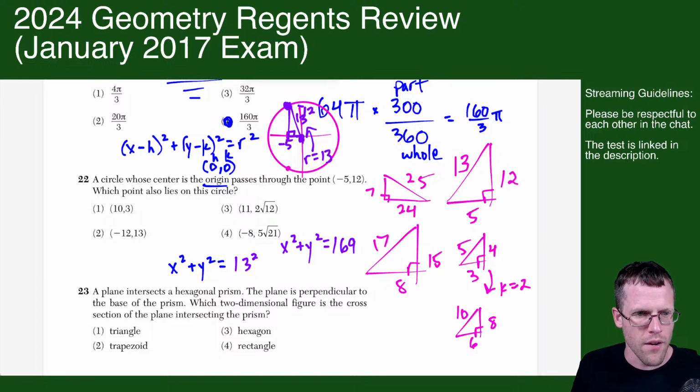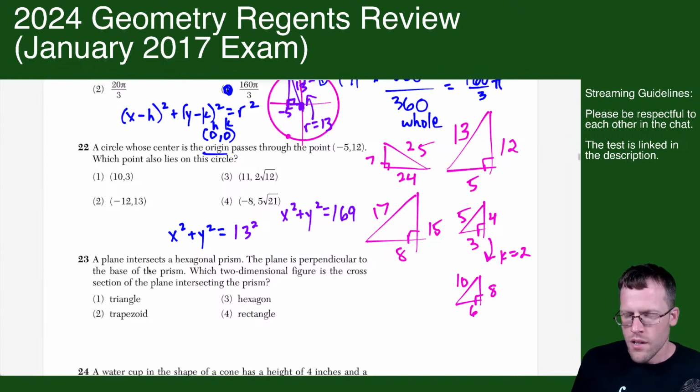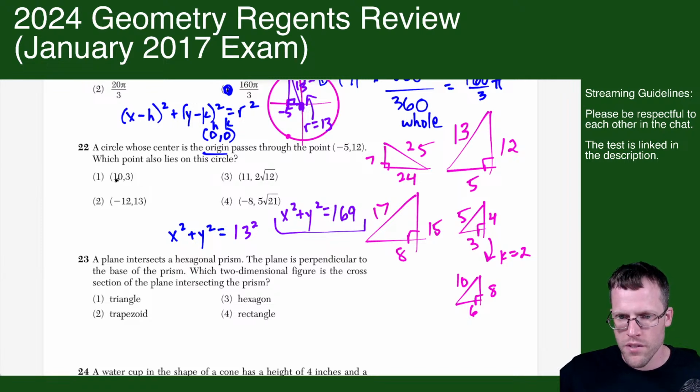All right. And now from here, let's just see which point also lies on the circle. Well, if the point is on the circle, it has to satisfy this. That means if this is x and y, now I just check. Is 10 squared plus 3 squared equal to that? No, this would give us 109. So it's not enough. This gives us too much. Okay, because 13 squared is already too much.